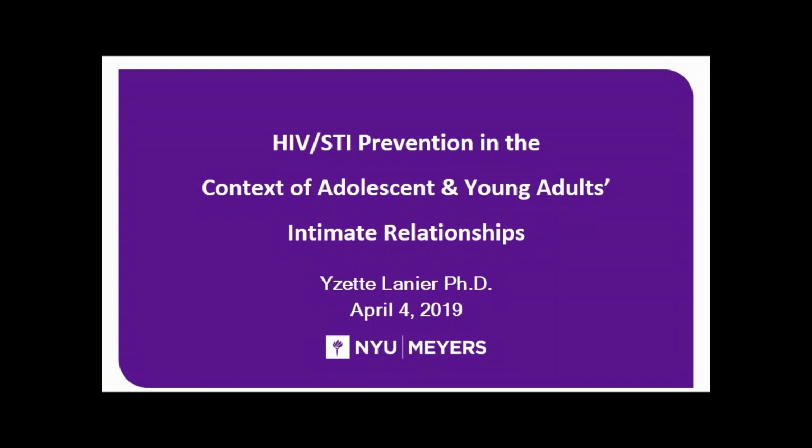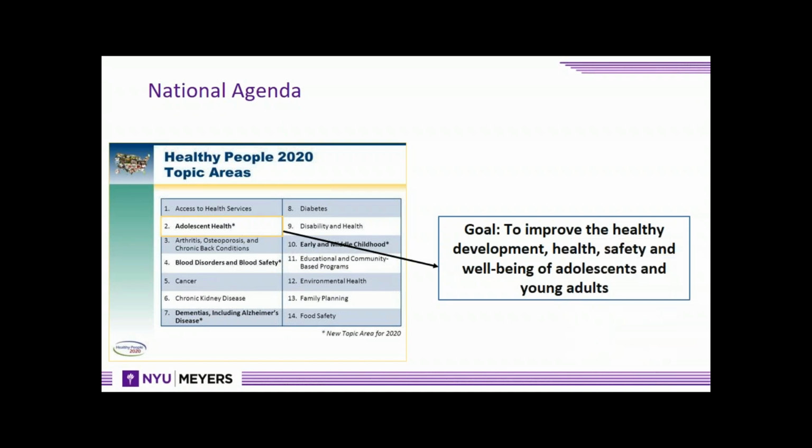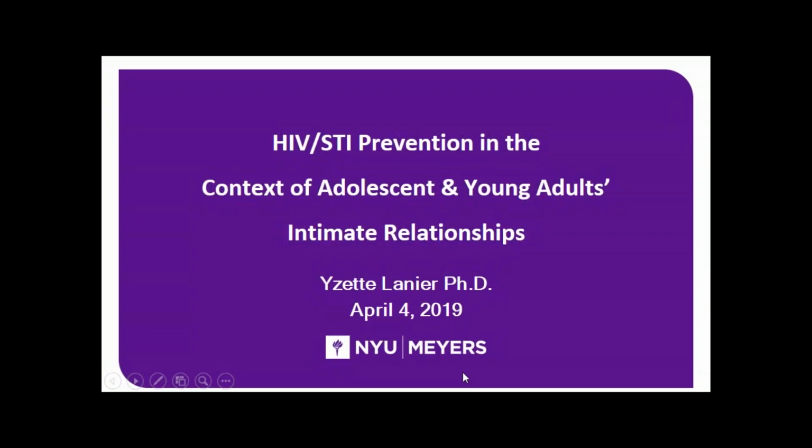So our second presentation, we're pleased to have Dr. Yzette Lanier, who got her PhD in psychology from Howard University. She's a developmental psychologist and assistant professor at New York University's Rory Myers College of Nursing. Prior to her appointment at NYU, she completed postdoctoral fellowships in the Division of HIV/AIDS Prevention at CDC and the Center for Health Equity Research at the University of Pennsylvania. Broadly, her research seeks to improve the health and well-being of adolescents to young adults. For the past 10 years, her work has focused on reducing HIV and STIs among Black and Latino youth.